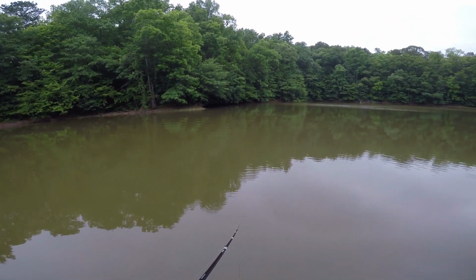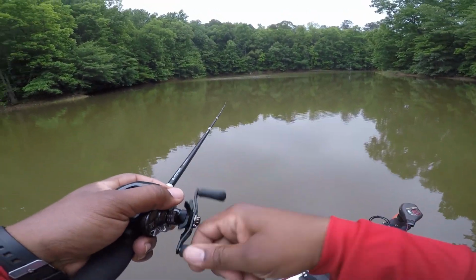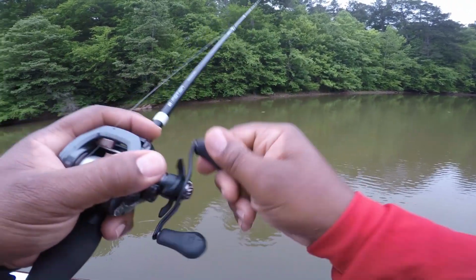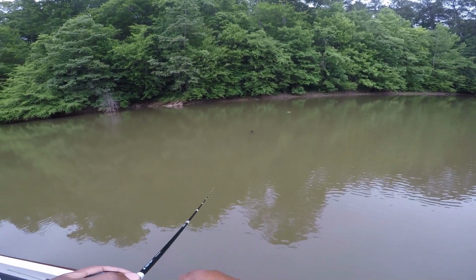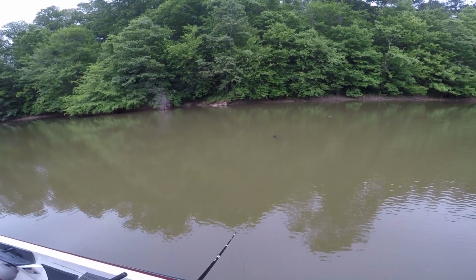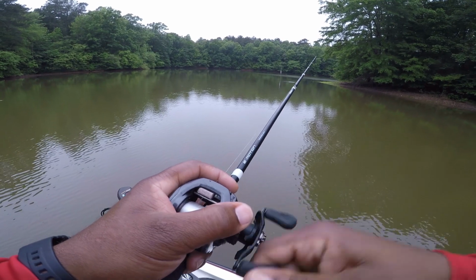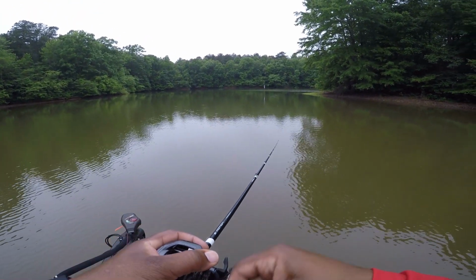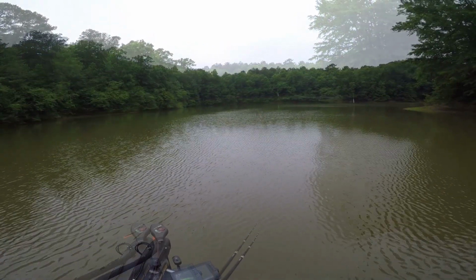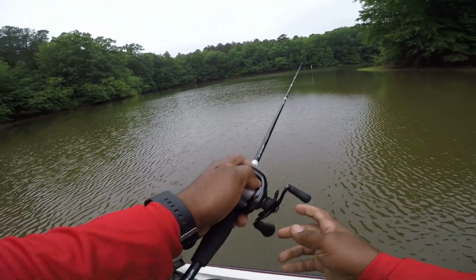See, they're out there chasing shad. Guys, I'm just looking for the shad that are jumping around. Nine times out of 10, there's some fish chasing them. And with these Panoptix, I can scan the water around me. I'm only in 3 feet of water, but I can see a little bit. Ooh, I don't know if that's something, because it's right there.